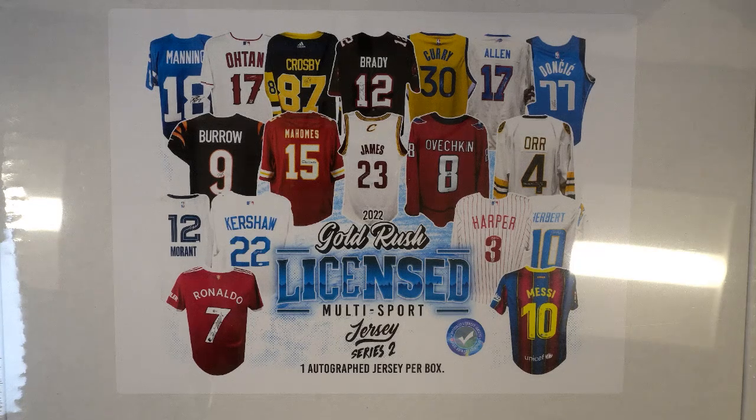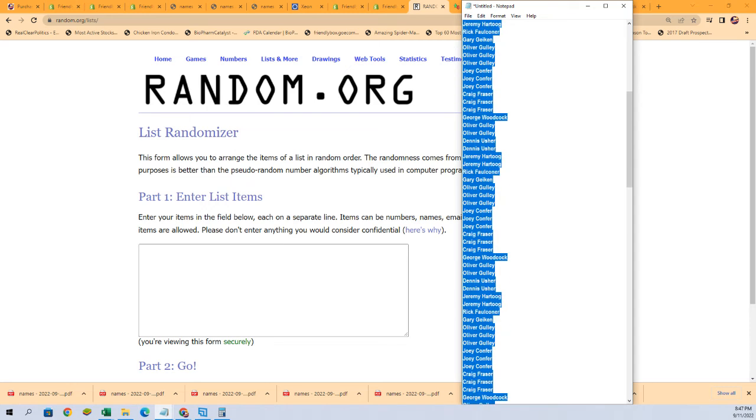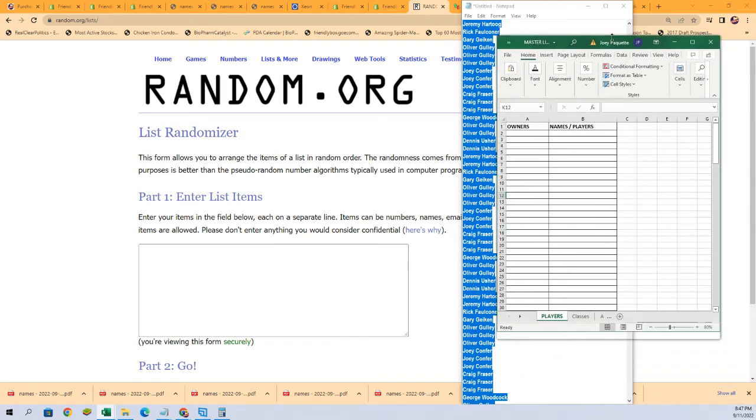We're going to start with the owner name random. We're going to random the owner name list, then the players list. We're going to stack both randomized lists up right here on our sheet.